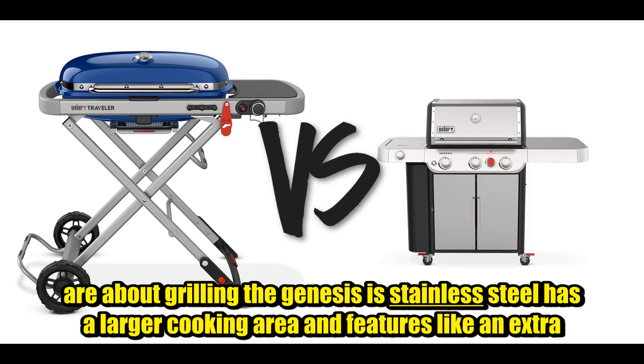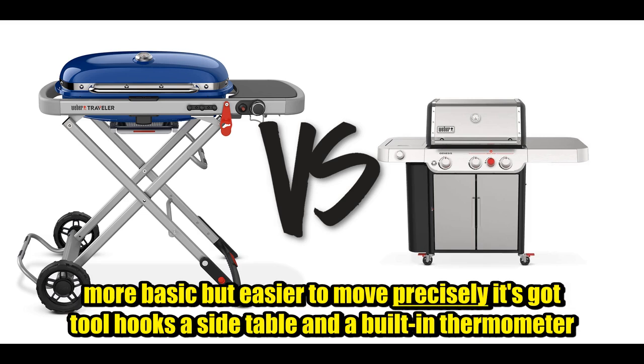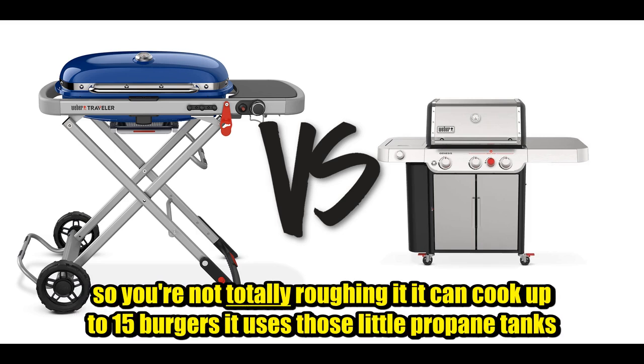The Genesis is stainless steel, has a larger cooking area, and features like an extra-large prep table and a grill locker for accessories. It is a full outdoor kitchen setup. So the Traveler is more basic, but easier to move. Precisely. It's got tool hooks, a side table, and a built-in thermometer, so you're not totally roughing it.